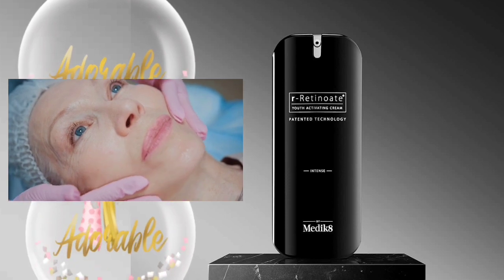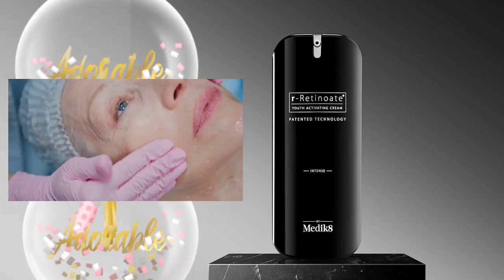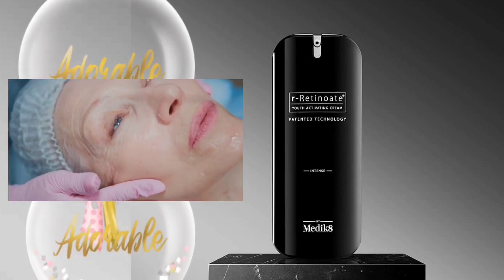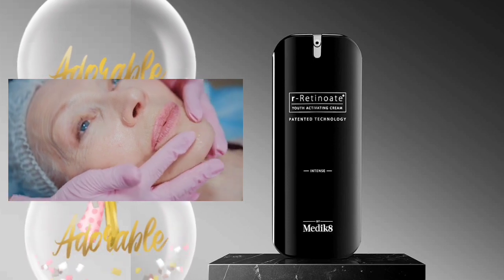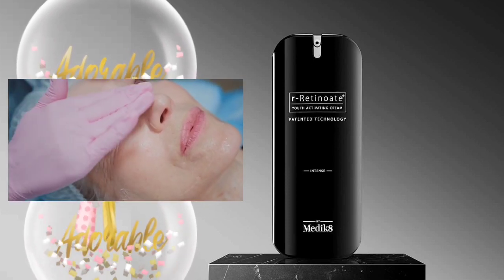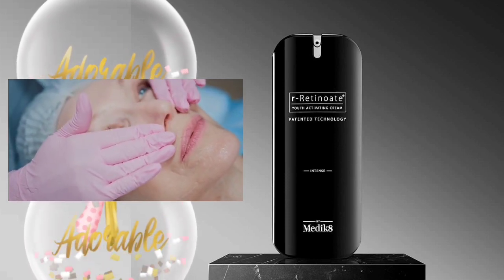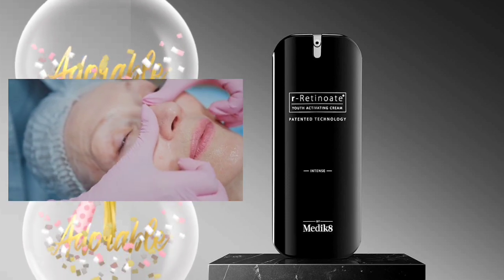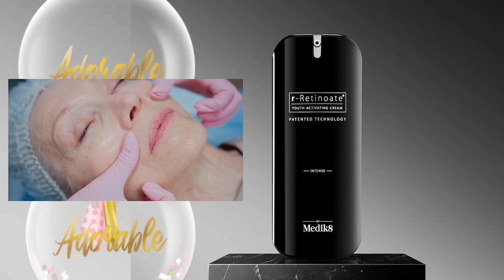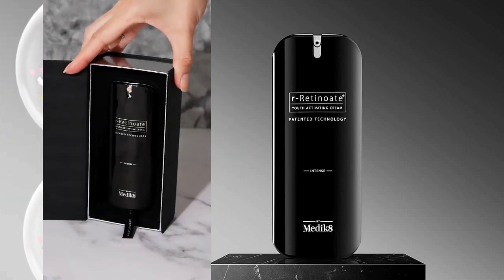Overnight cream to reduce all signs of skin aging, proven to be 8x more effective than retinol, suitable for all skin types, even sensitive skin. R-Retinoate Intense is an all-in-one night cream that enriches skin with the pure power of transformation. It helps to stimulate cellular regeneration and supports collagen synthesis. 8 times more powerful than retinol, retinal retinoate visibly reduces fine lines and wrinkles, evens skin tone, and smooths skin's texture for a more youthful-looking complexion.